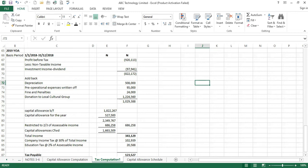So basically, the year of assessment is 2019 because my accounting year is 2018. And I told you that CIT is based on preceding year basis. That means that the account for 2020 now, the year of assessment will be 2021. However, PIT, that's personal income tax, is based on actual year basis.